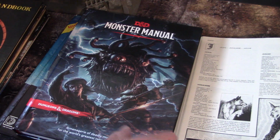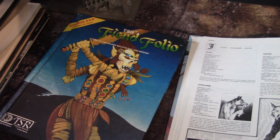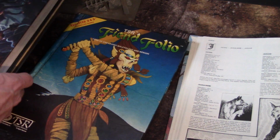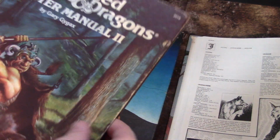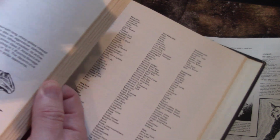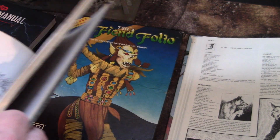You know what? We've got a few minutes. Why don't we take a look in the Monster Manual 2. So it was Monster Manual, Fiend Folio, then Monster Manual 2. I know I keep repeating myself. And, oh, Hags! How silly of me.